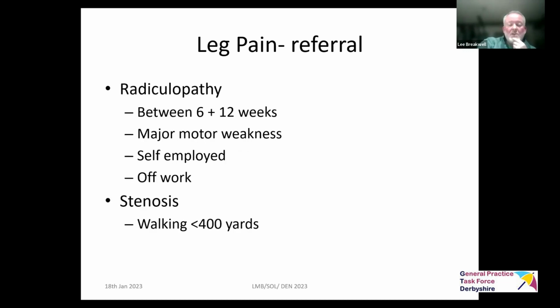So, non-urgent referral of leg pain. Your MSK pathway is there. It's written and it is what it is. Generally refer between 6 and 12 weeks because of pain persistence, because they're drifting into that 10% who aren't going to get better.